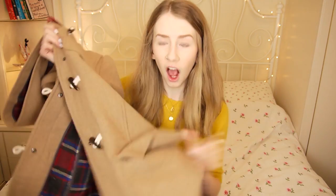I've wanted a duffel coat for so long, and I have so many coats, and when I think I don't need any more, well, to be honest, I didn't need this coat, but I really wanted it. I love the fact it's got big pockets because I can just fit everything in them. It's got tartan lining, and as you guys know, I'm addicted to tartan. I just can't get enough of it. And these sleeves are tartan as well.